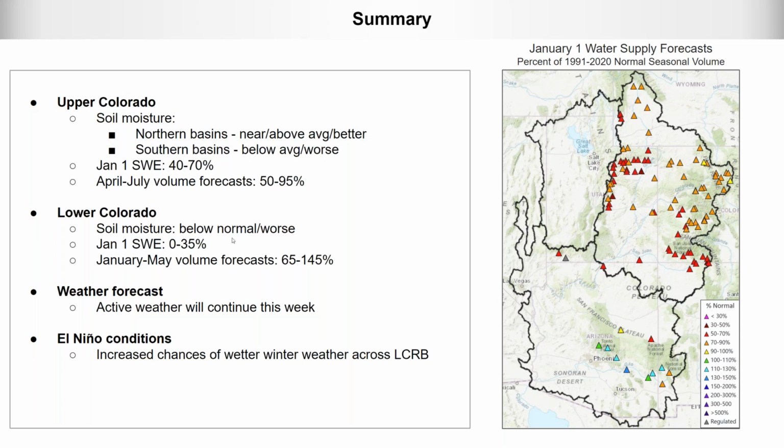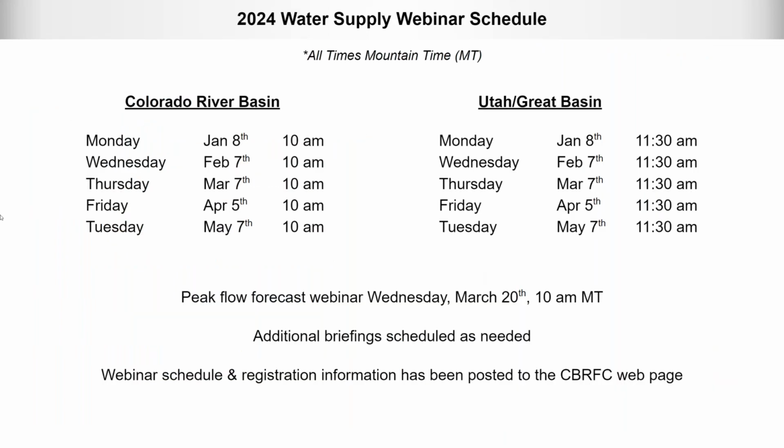January snowpack, early January snowpack, is very poor at 0 to 35% of normal, with January through May volume forecasts 65 to 145% of normal, and are taking into account increased chances for wetter than average winter weather across the lower Colorado River Basin due to El Nino. We are expecting active weather to continue this week and possibly into the second week.